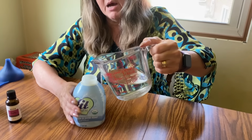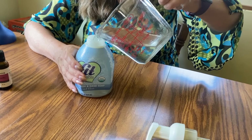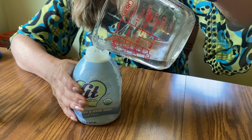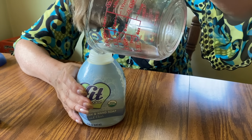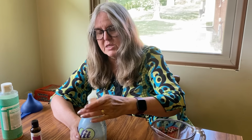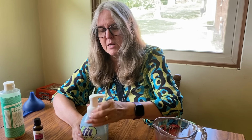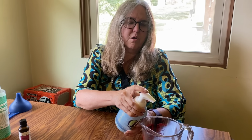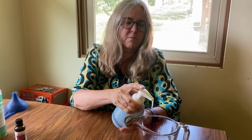Now we're just adding tap water, and we're going to put that up to about, this is 1 cup of tap water, by the way, that I just added. I'll probably add a little bit more tap water. You want your container filled about 3/4 of the way with the tap water. Put this on, and then immediately, let me see if we can get it to work. There you go. There's your foaming hand soap.